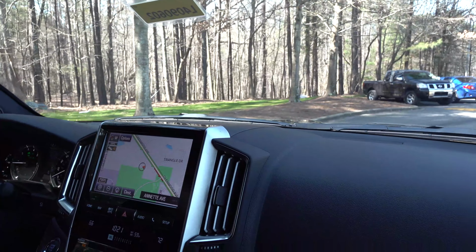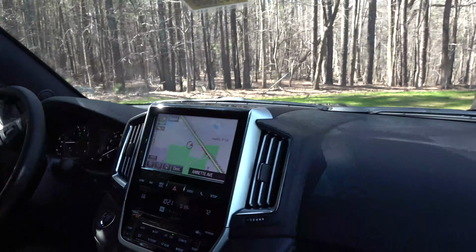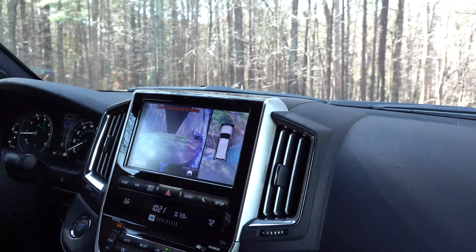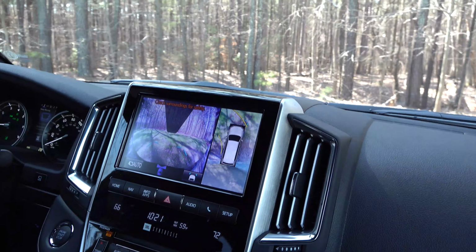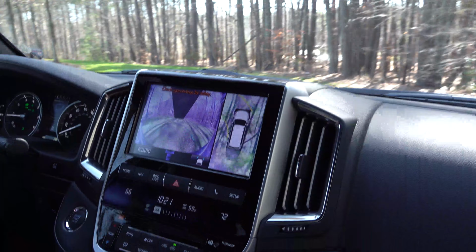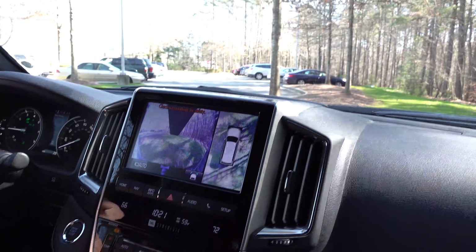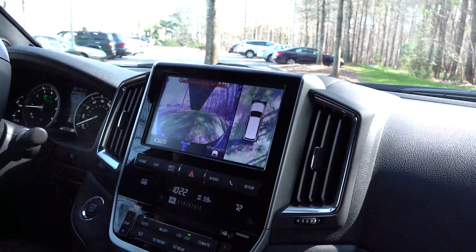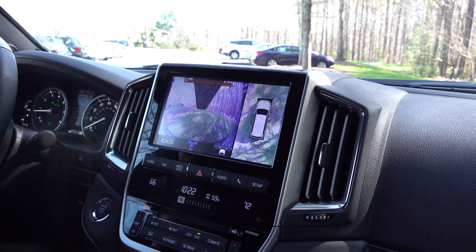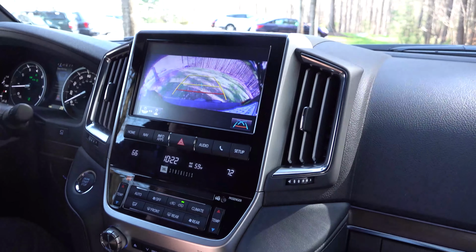We're gonna go up over this curb and just show you a little bit of light off-roading, because I do want to point out the multi-terrain monitor. So we can see in front of us, along the sides, it's at low speeds. It operates until you get to about 6 or 7 miles an hour. But look at that. That way we can see if there are any big stumps or rocks that we just didn't see that might interfere. So now let's go backward. Very clear camera here.